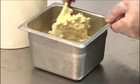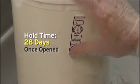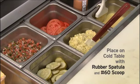When needed for the line, transfer the needed amount of product to an insert. After opening the tub, clock label for 28 days. Place the garlic cheese spread on the cold table with a rubber spatula and number 60 scoop.